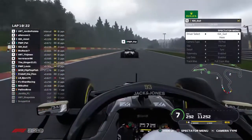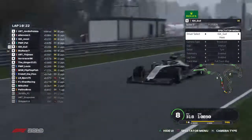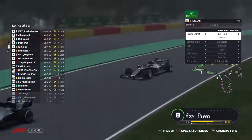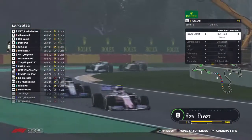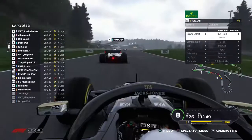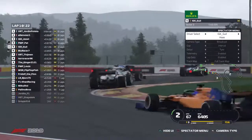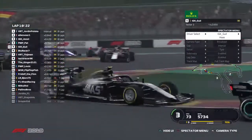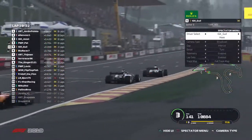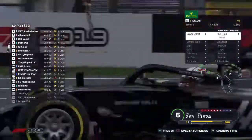Up to Blanchimont they fly, blitzing it. Full ERS, he's in overtake mode. He's probably using Rich Mixture too. Is he going to make a move into the bus stop chicane? It would be a very audacious one to make. He's going to go later on the brakes, could be forcing Pat into a mistake, but he does not make any move stick there, and he's going to remain in P5, letting the Mercedes live to fight another day.